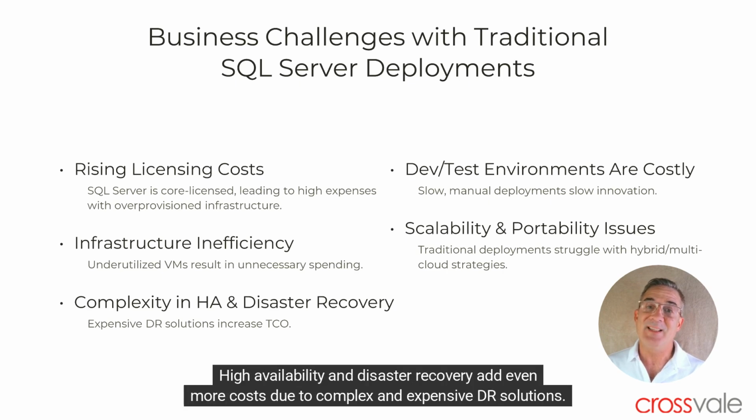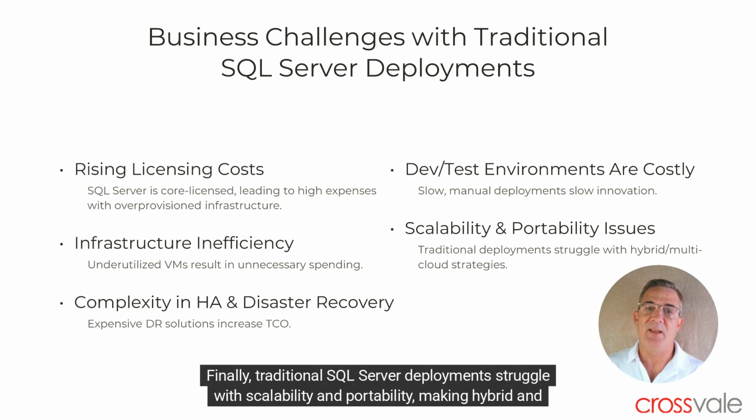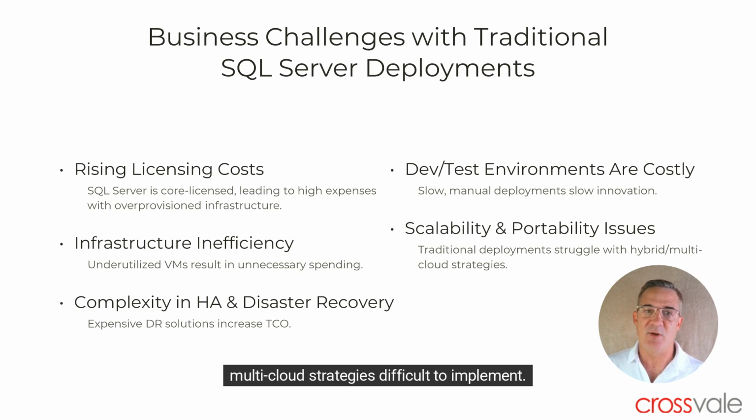High availability and disaster recovery add even more costs due to complex and expensive DR solutions. Dev and test environments are also expensive and slow to deploy, delaying innovation. Finally, traditional SQL Server deployments struggle with scalability and portability, making hybrid and multi-cloud strategies difficult to implement.